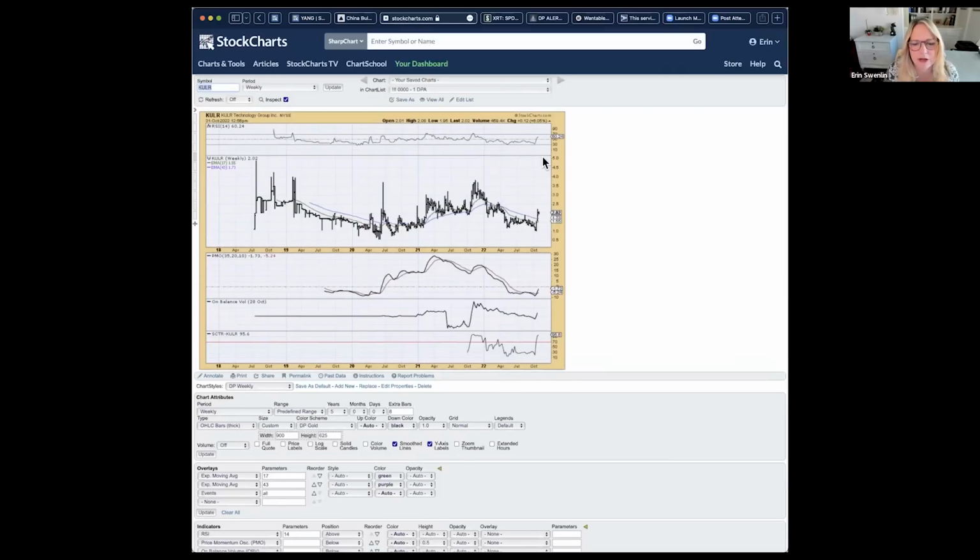Let's see, weekly chart. Really nice. Last week's breakout was really impressive, getting it above this area of very strong overhead resistance. Next up for resistance, a 30% move is where your upside target could be on a weekly chart. And with that weekly PMO, I'm liking this.